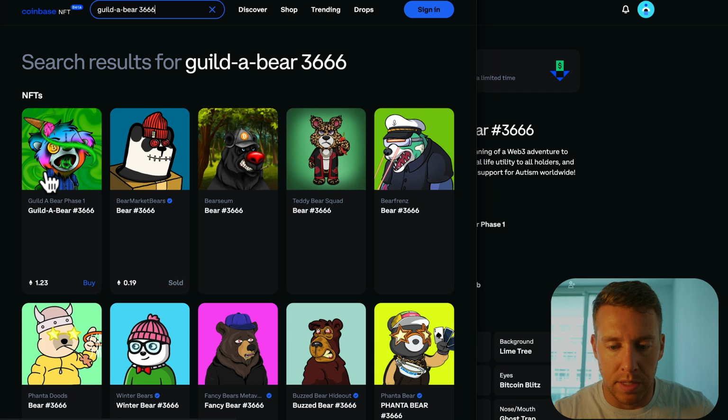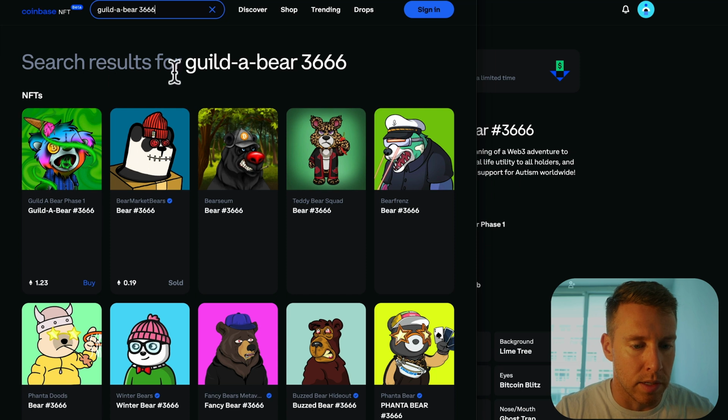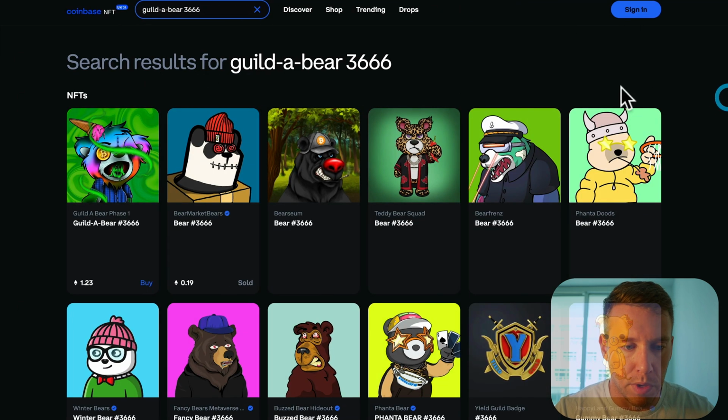It took seconds to list this, and it's already discoverable on the search page. That's impressive. Usually when you publish an asset, there's some propagation time, and that doesn't seem to be the case here. So that's pretty cool.